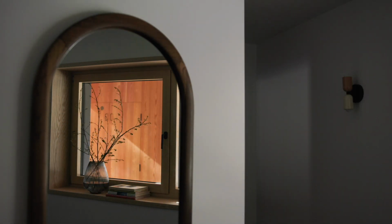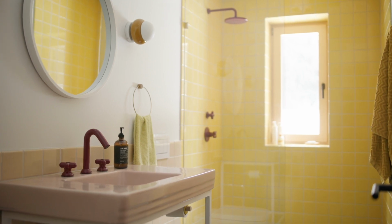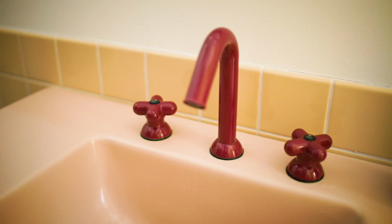No one knows what they're going to get when they come in here, and we both love color so much, and we just wanted something that we enjoyed seeing every day, and we really sort of started to think about the bathrooms as color chambers where you kind of go in there and it just gives you a little reset.